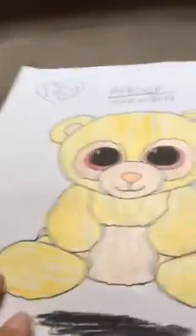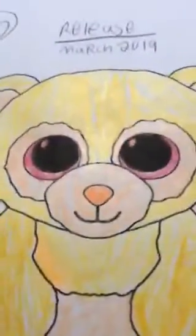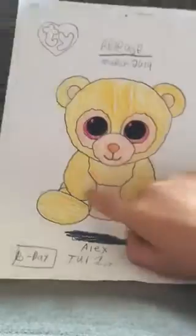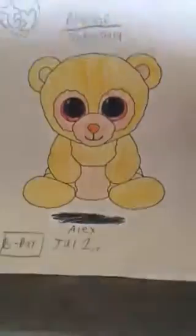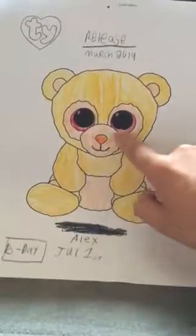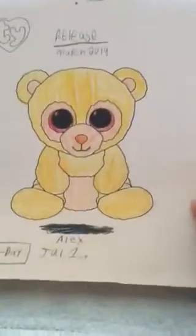Alex. It's a little panda. He's yellow with red eyes. I don't think they make any with red eyes, but orange could work. And you got this little orange nose and like an apricot thing there, and the nose and the eyes, and inside the ear. So that's Alex.